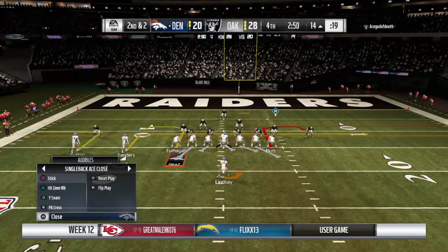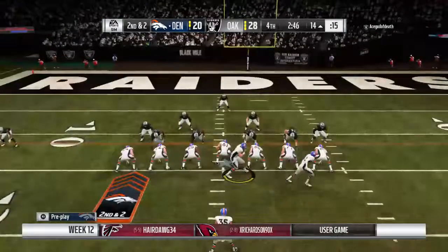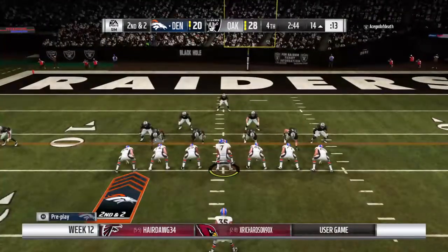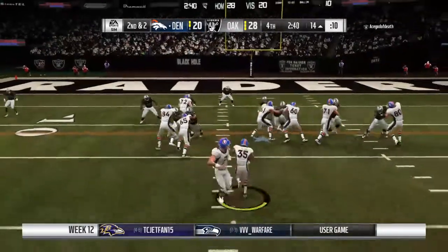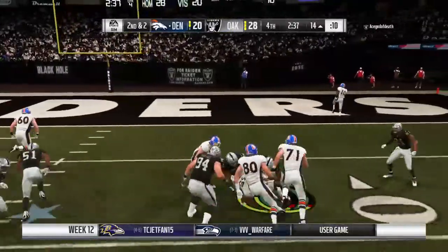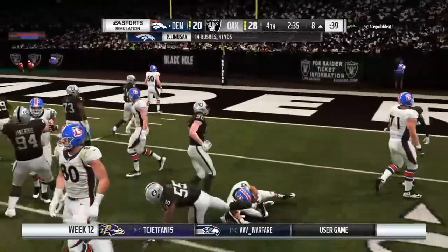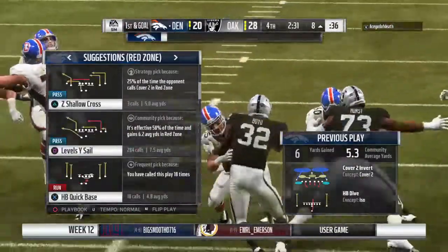Switch, switch. Leopard, Leopard. 57, Mike. And they'll go on the ground. And he's able to work it here to the 8-yard line. The 6 yards on the pickup, and it leaves him with a first and goal.